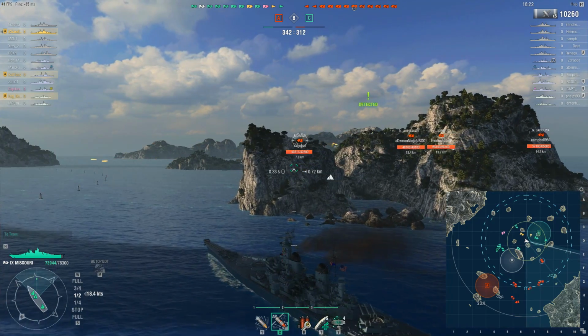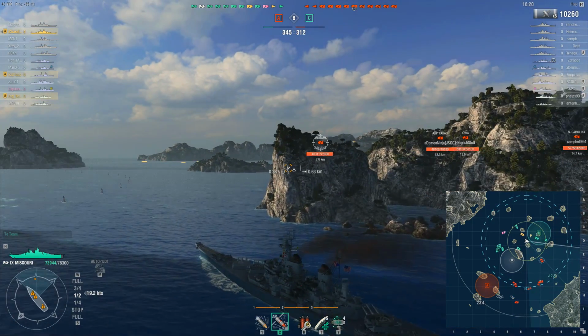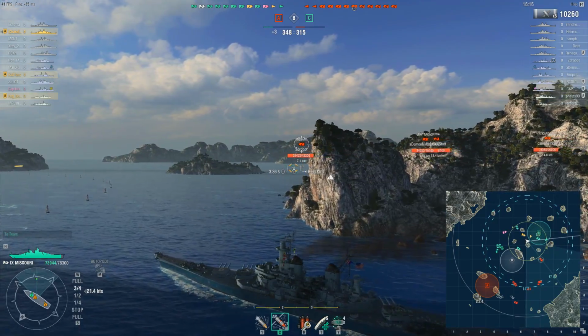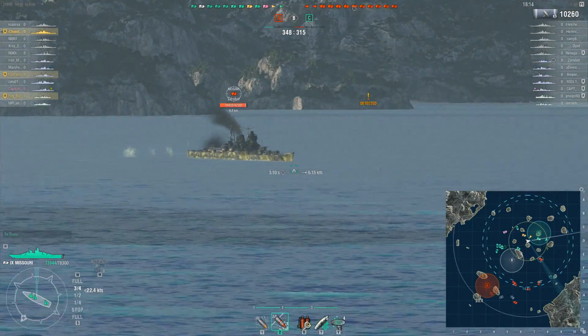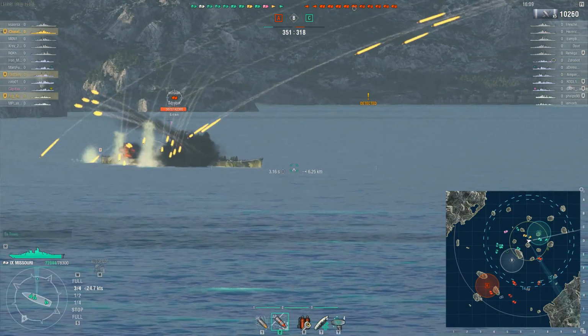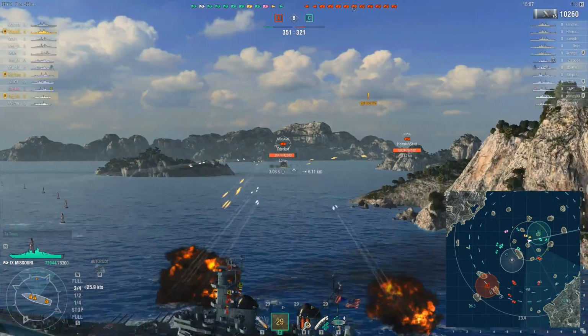It's pricey. I'm not going to deny that it is pricey. It's a lot of free experience, but it's not like, oh, this is a horrible ripoff of a deal. Because if you were to actually use free experience to try to get up to an Iowa, you'd be shelling out quite a bit more.